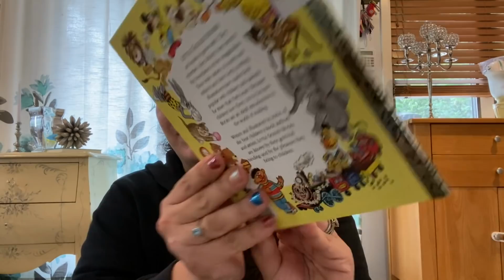It's a little golden book. It was $1.29 as well. The Christmas Tree That Grew. And this is a 1987. So it's a nice kind of old golden book. So I picked that one up.